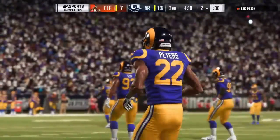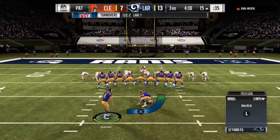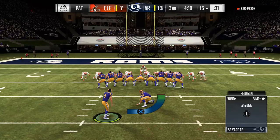Now, that was a beautiful play. A pick 6. How would you punctuate something like that, partner? What, you mean with an exclamation mark? Exclamation mark, a big word. What would you do with that? Ampersand? I like it.